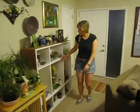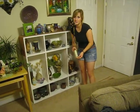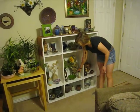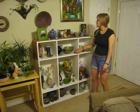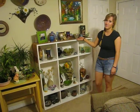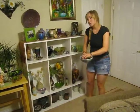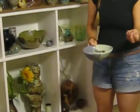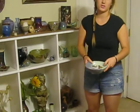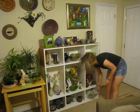If you look over here on this shelf, there's a lot of very delicate and breakable pieces of art. So a really good option would be to put those on a higher shelf, or to even consider putting those more delicate items away for a couple of years until your baby's a little bit older. Items like these, really small rocks, any small object are a serious choking hazard, and it's very important to keep those out of your baby's reach as well.